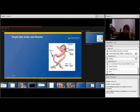So what are the risk factors for post-bariatric surgery leaks? A high BMI, diabetes, sleep apnea, hypertension, age more than 55. It's more common in males as well as patients who've had previous surgery.